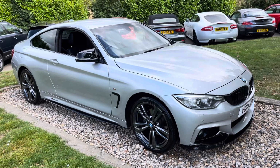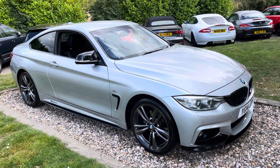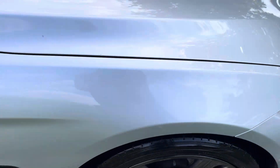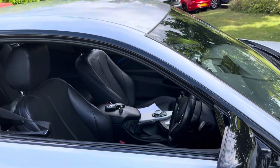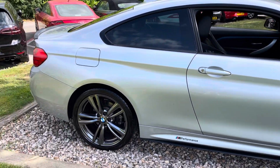Very popular sports coupe, drives like a BMW should, great on fuel, cheap to run, obviously 4-wheel drive versatility as well, so that's perfect. Up on the front wing on the driver's side, that's all clean and tidy. That alloy is unmarked, having been professionally refurbished. That tyre is similar to the other one at 5-6 mil. Mirror housings this side clean and tidy, factory privacy glass, driver's door clean, rear quarter all as it should be.